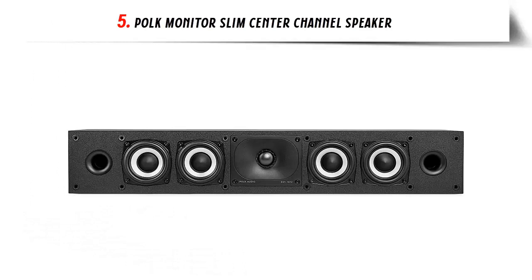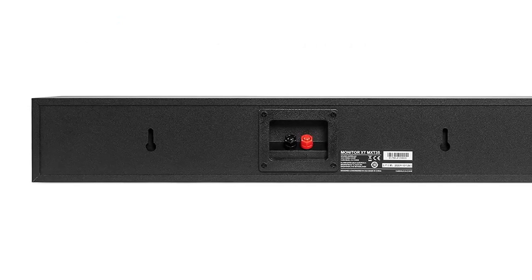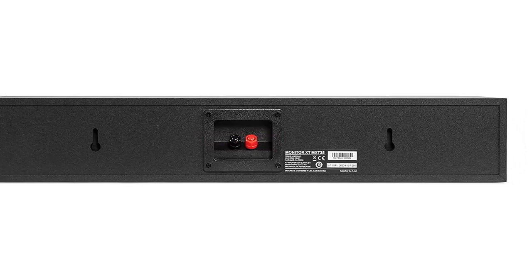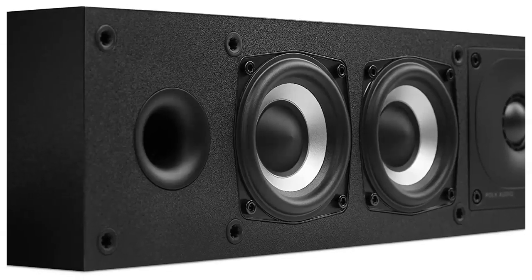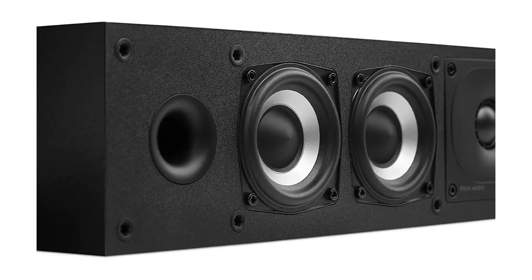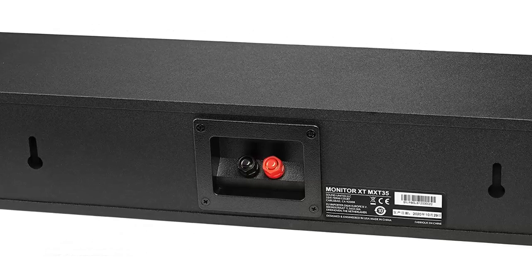Our list at number 5. Polk Monitor Slim Center Channel Speaker. Polk Audio has earned the reputation of producing some of the best speakers on the market, and the Polk Monitor XT35 is their latest and greatest. This slim center channel speaker is designed to deliver crisp, focused dialogue and dynamic, high-res sound without blocking your TV.